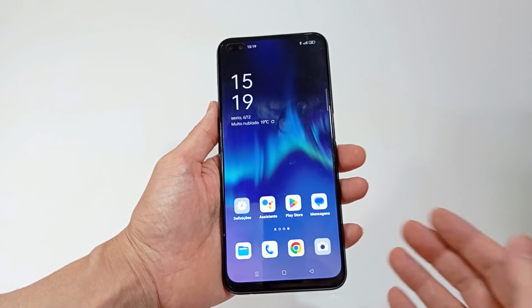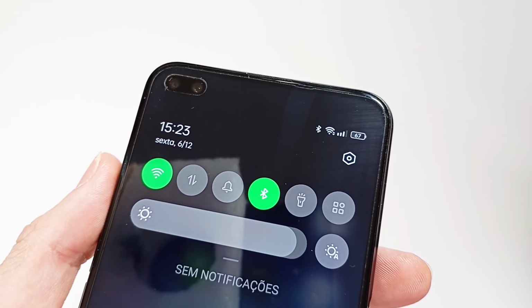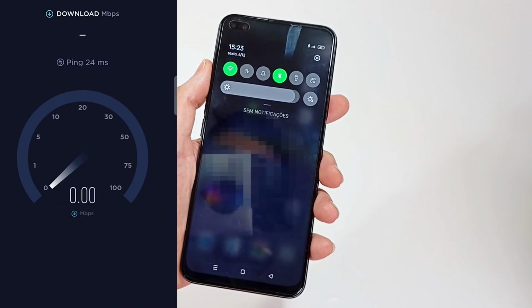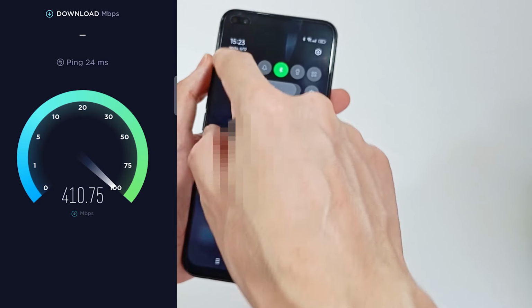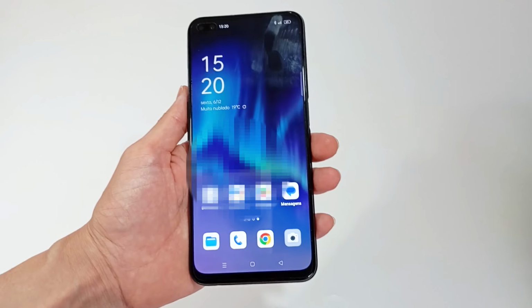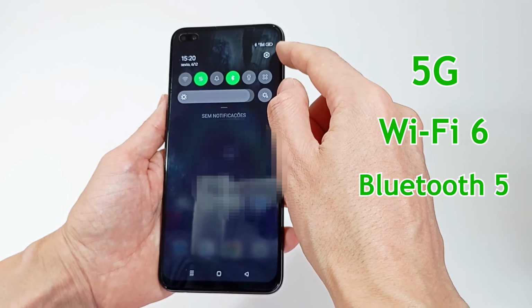About wireless connectivity. The smartphone is connected to the internet using mobile data or Wi-Fi. Currently, 4G and 5G are the most common, but 6G will be the next generation. To connect to Wi-Fi, you can have Wi-Fi 5 with speeds of 3 gigabits or Wi-Fi 6 with 9 gigabits, and Bluetooth for communicating with nearby devices. I recommend that you choose a smartphone with 5G communication, Wi-Fi 6, and Bluetooth 5.